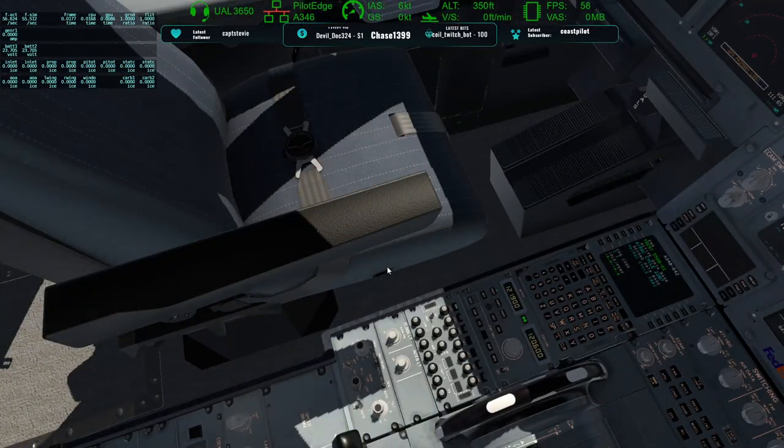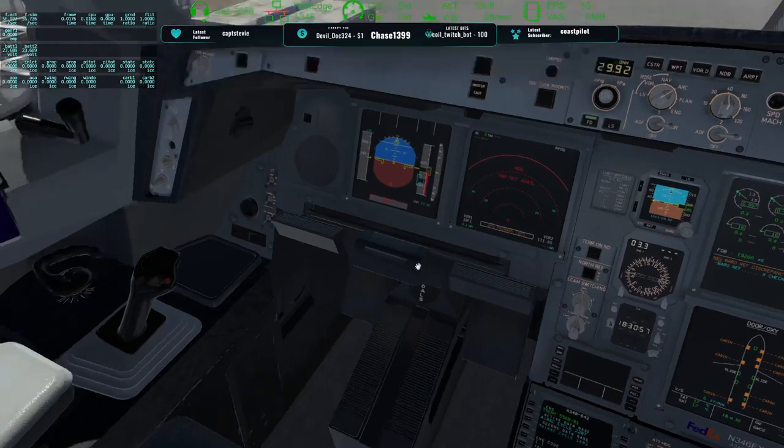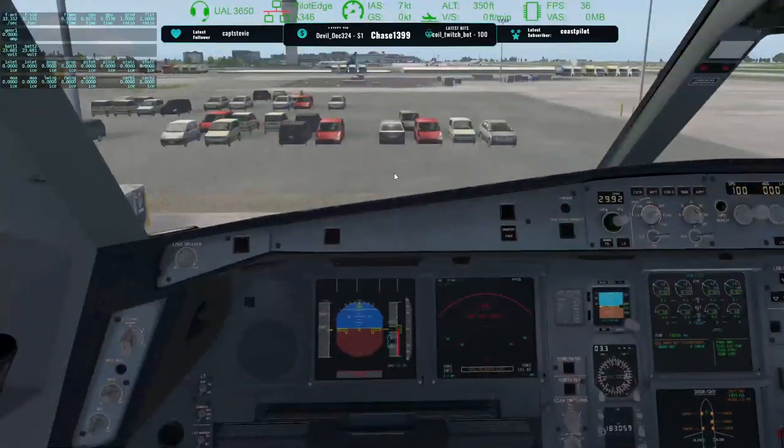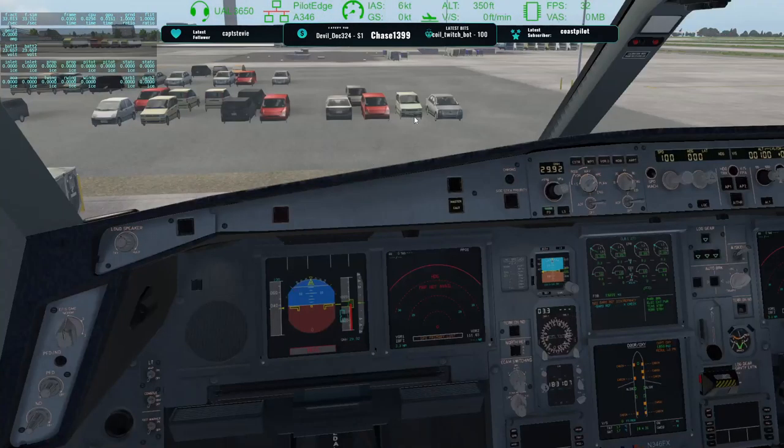Actually adjust the seat on this. It doesn't actually move my physical seating position. That would be a lot more useful. I haven't touched XP11 in a long time, and something went corrupt and I couldn't figure out what was wrong. Oh, okay. Yeah, the only thing would be an old plugin. So I guess in your shoes I would have done the same thing.